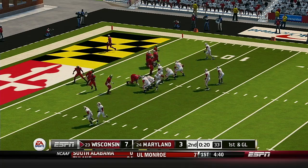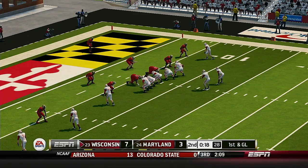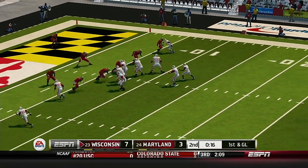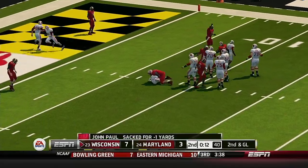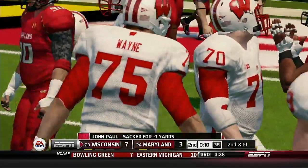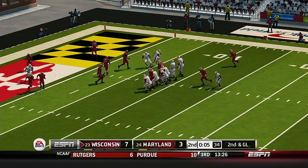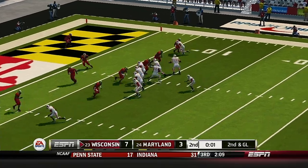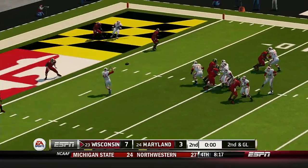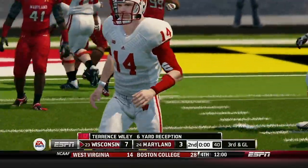Check. 98 Weasel! Check. 98 check. Weasel! Ready! 180! Check, check! Spider! He scrambled. And he's sacked. And that's a defensive end who was able to get him that time. It's pretty awesome when a freshman can work his way through the offensive line to get a sack like that. Tackle around the 2-yard line.